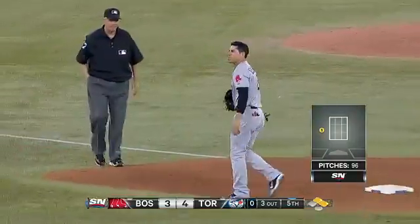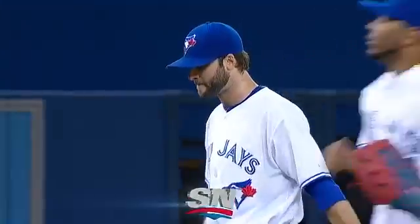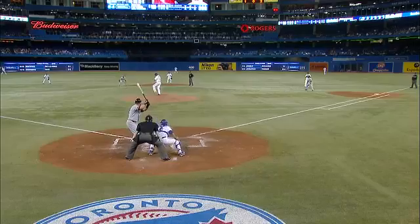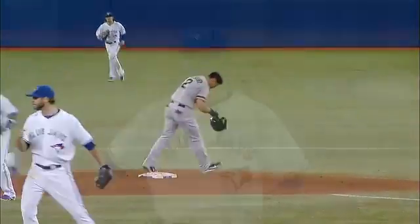Ellsbury's picked off, and they tag him out. Brandon Morrow with the inside move. Bonifacio was right there to take the throw. And that's a huge out for Morrow and the Jays. Bonifacio says, give me the ball. And Morrow with the spin move. And they nail Ellsbury to end the inning.